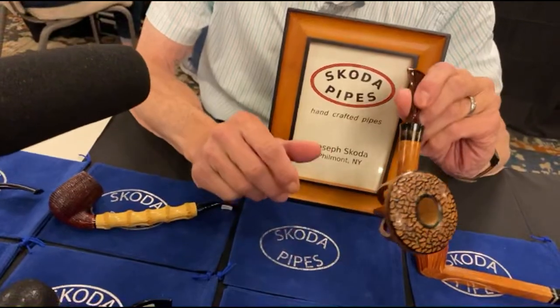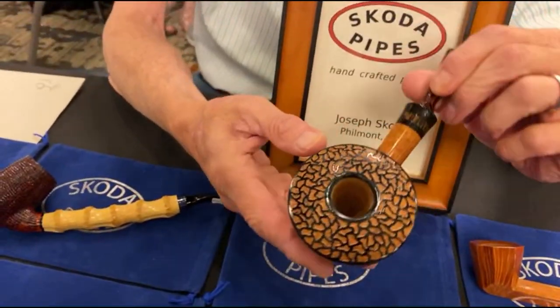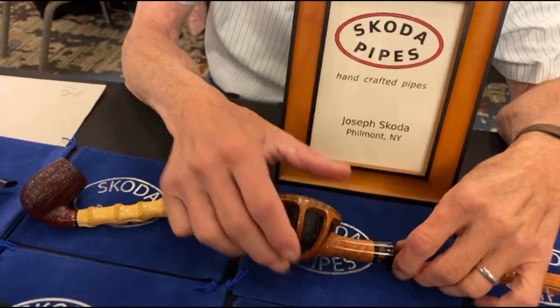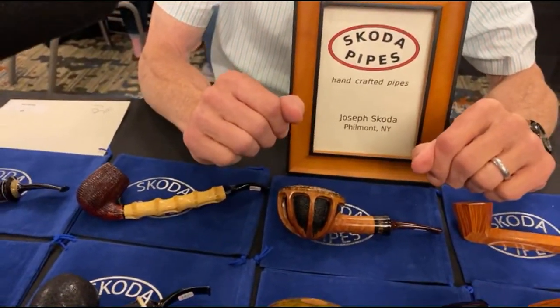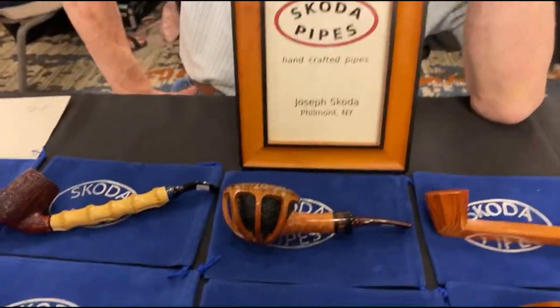That's amazing. This is my own unique rustication on the top. Wow. A person named Aiden Pascario says that you are his favorite pipe maker. Oh, thank you very much. Say hi to Aiden there. Aiden. Yes, good to see you.